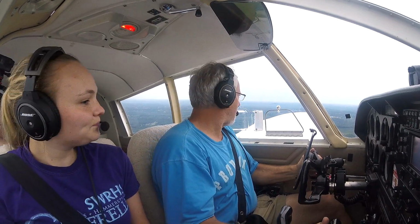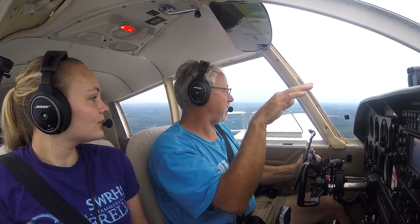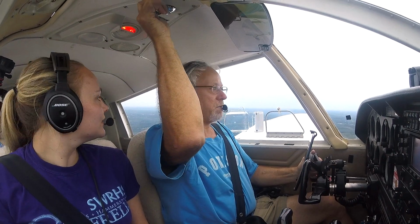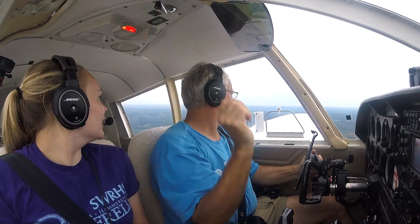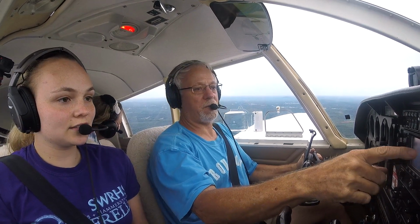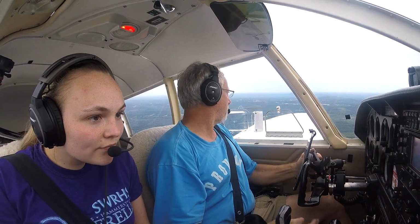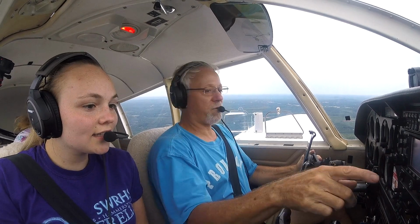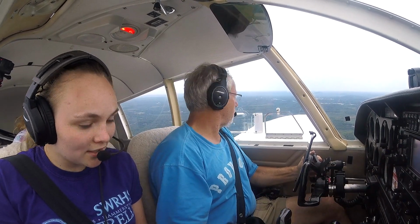Now, one thing I meant to tell you in the passenger briefing: as you're looking around, if you see any other air traffic, don't assume that I see it. It would be good to point it out to me. On this GPS unit right here, which is a Garmin GNS 430, of course, you probably already knew that, it has traffic advisories, and it will alert us if there's any traffic, and we'll see it on here. So we can find it there, and we can look for it with our eyes.